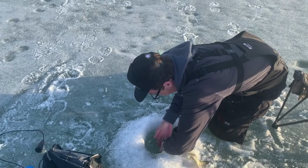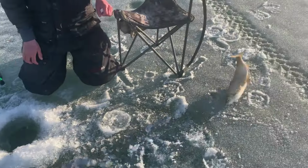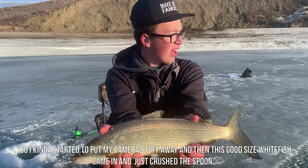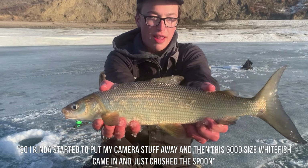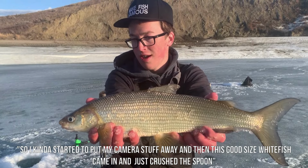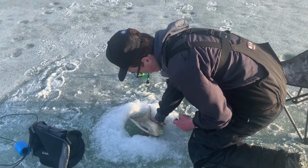Really? There he is. All my cameras have died. It's cooled off a bit. I kind of started putting my camera stuff away, and then this good sized whitefish came in and just crushed the spoon.